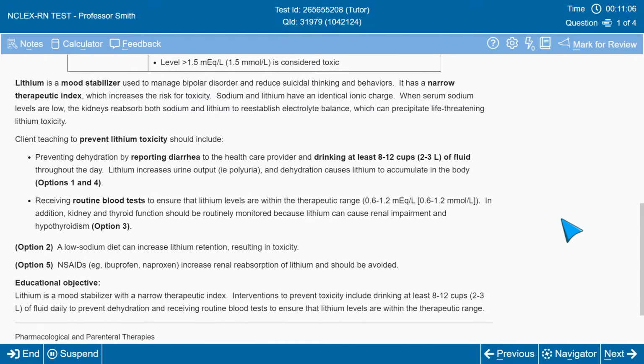Something about lithium that's important to know is it has a narrow therapeutic index. Basically what this means is that there's a small range between a dose of lithium that is helpful for a patient versus what's harmful for a patient. It's really important for medications that have narrow therapeutic indexes to know what that index is and also what symptoms you might see if it reaches those non-therapeutic levels.